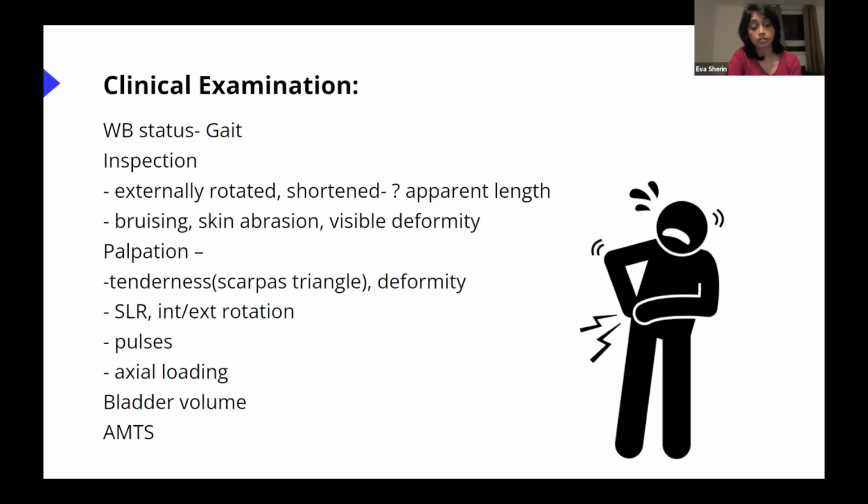Always check for tenderness in the groin as well, because sometimes a pubic rami fracture can go missed. So check for tenderness along the groin, and obviously any associated deformities or dislocations associated with the fractures can be felt with palpation.